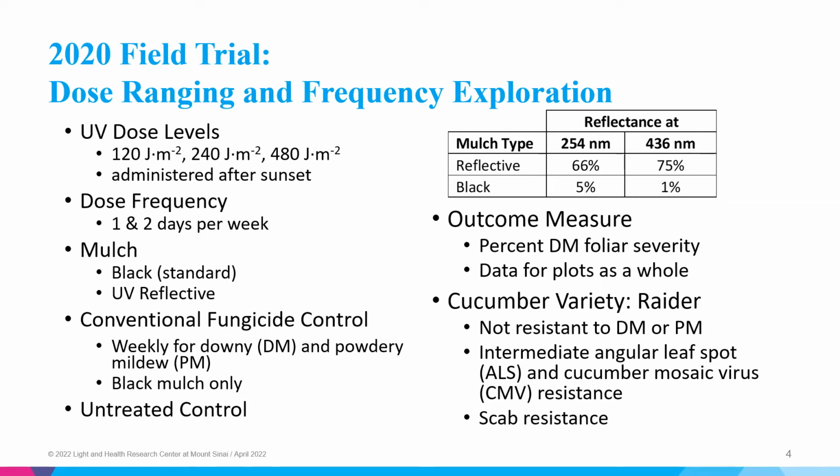Our cucumber variety was Raider, which is not resistant to downy or powdery mildew. It has intermediate resistance to angular leaf spot as well as to cucumber mosaic virus, and it's shown to have scab resistance.